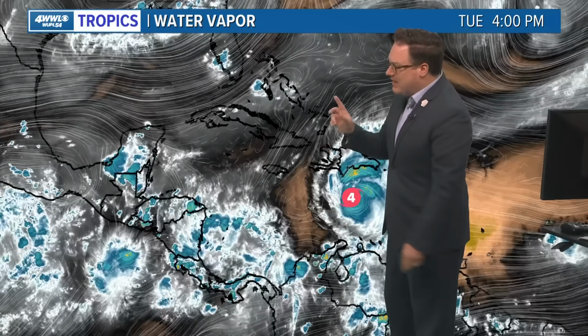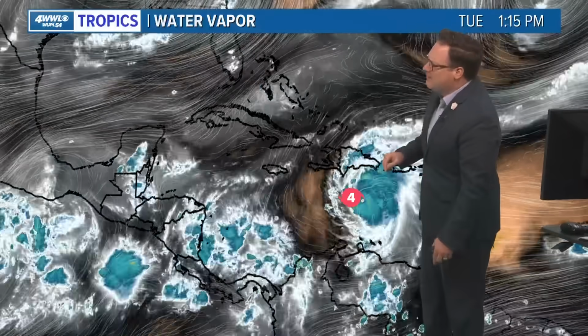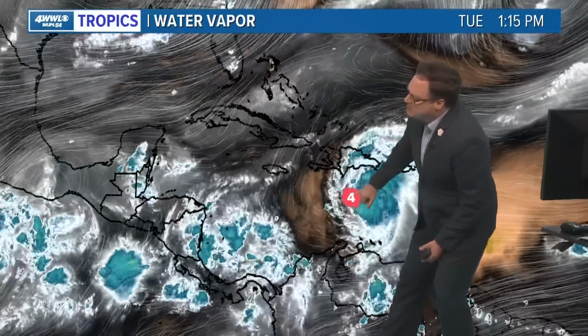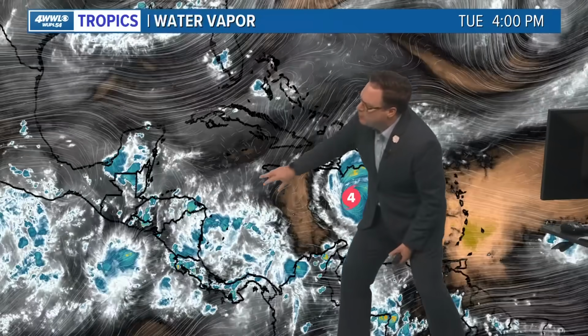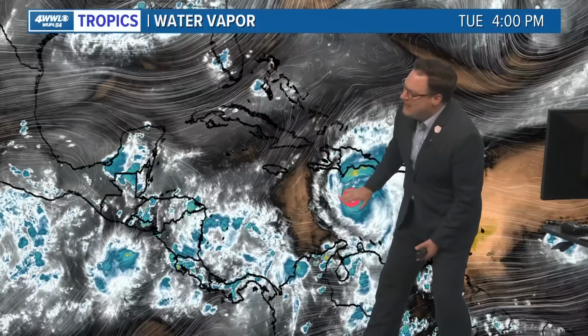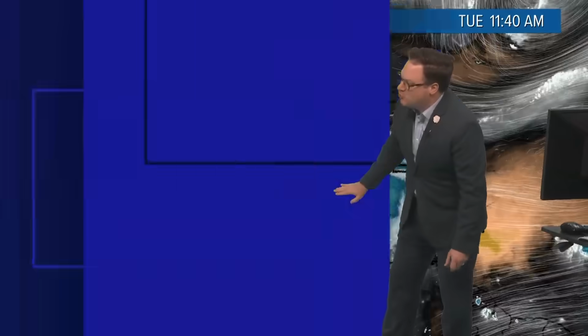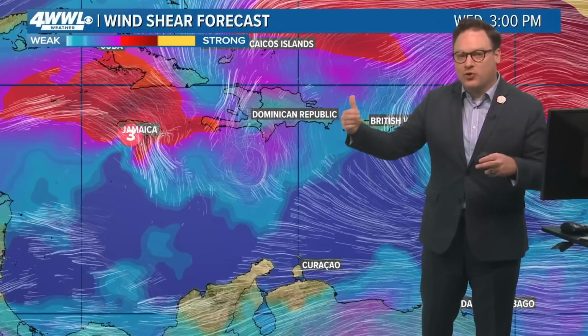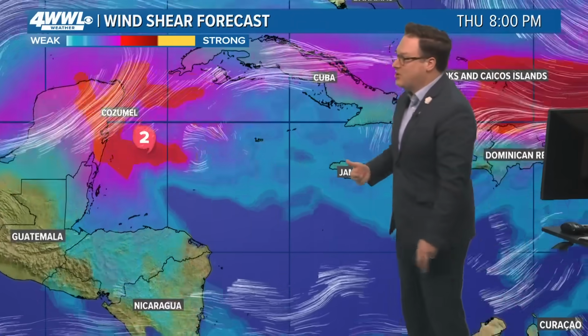The reason we're starting to see Beryl finally start weakening, this had been well forecasted by the Hurricane Center. You can see the motion in water vapor. So here is Beryl right now. You see the motion on water vapor here of this quick movement toward the north. That is the wind shear that the storm is starting to encounter and will continue to encounter for the rest of its time through the Caribbean and into the Gulf. There will be wind shear in the Gulf of Mexico as well.